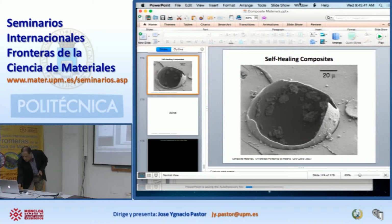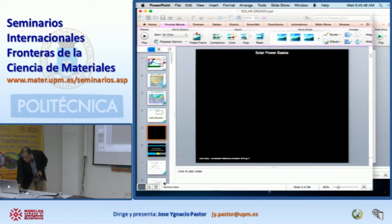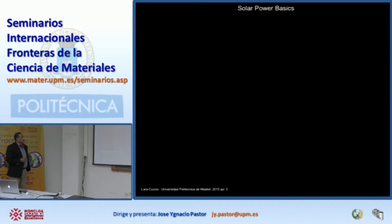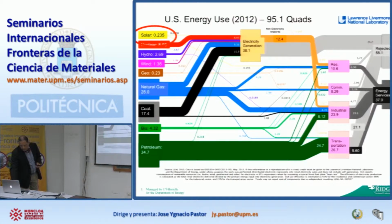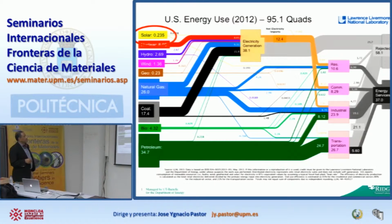But today we're going to focus on solar energy. And we're going to start the conversation on what we have, how we started on Monday, just trying to put things in perspective. If you remember, these are our energy flow diagrams. This is for the US in 2012. If you remember, the US uses 95.1 watts, which is almost 100 exajoules of energy.